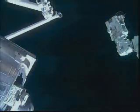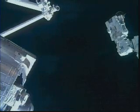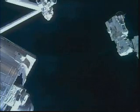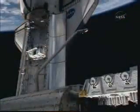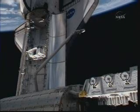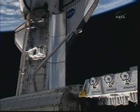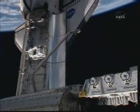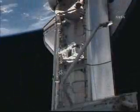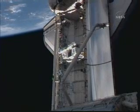Mark Polanski and Mission Specialist Julie Payette are working with the Space Shuttle's robotic arm to unberth yet another cargo carrier, this one the logistics section for the new exposed facility on the Kibo Laboratory. That's carrying up some equipment and experiments for the facility. And that will then be handed off, similar to the way the integrated cargo carrier was done on Sunday, to the space station's robotic arm to be installed in its temporary location on the exposed facility.